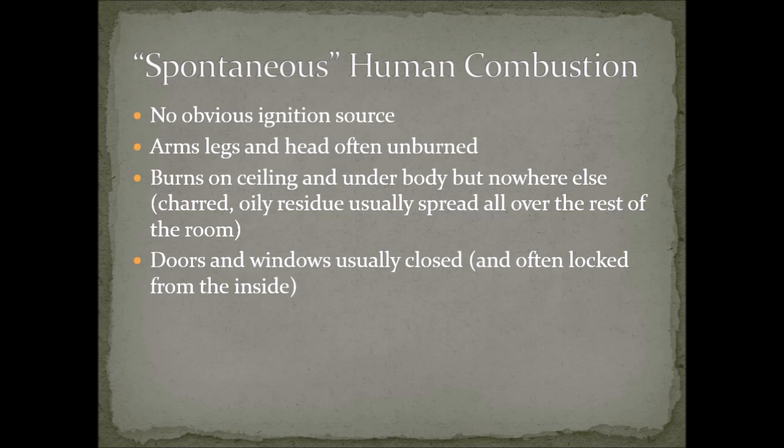Now, this is something that used to make the rounds all the time. In the 70s and 80s, it was a big deal. In the 90s, it started to wane. You'll still hear an occasional TV show or something like that which will consider spontaneous human combustion. A lot of people still believe this. I'm here to tell you, it's not real.